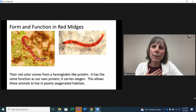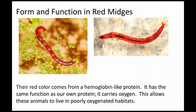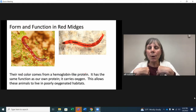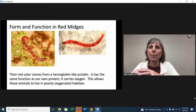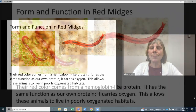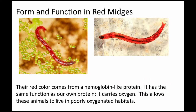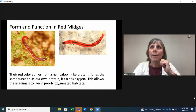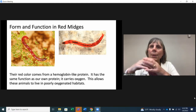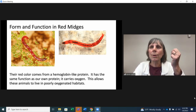And if we think about our own bodies and hemoglobin in our own bodies, we know that hemoglobin gloms on to oxygen in our blood, and it carries the oxygen through our circulatory system to the tissues where it's needed. Well, these red midges don't really have blood in the same sense that we do. They have a fluid called hemolymph, but they have these hemoglobin-like proteins that are scattered throughout their body, which makes them that red color. And the hemoglobin-like proteins have the same exact function in these red midges that it does in our own bodies. The hemoglobin-like proteins glom onto the oxygen, and so it provides the tissues of this critter with oxygen.